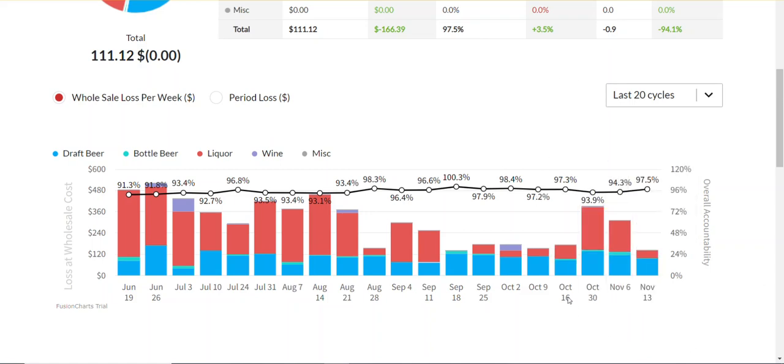If you look here in October, on a week they scored 97, we can see that the loss is about $200. And then when the number jumps, on 2 weeks, to 93 and 94, the losses jump up significantly. And then when they correct the score to 97 again, the losses go down. So it just allows you to be a lot more active in your management, because your managers work with a bar account manager. It doesn't take extra time on your behalf, but you get much more detailed, accurate results.